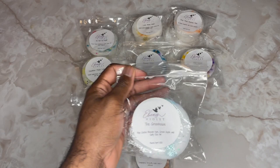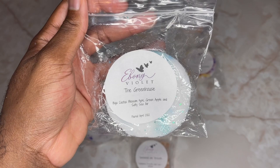Next up, we have here the Greenhouse, which is Baja cactus blossom, green apple, and salty sea air.